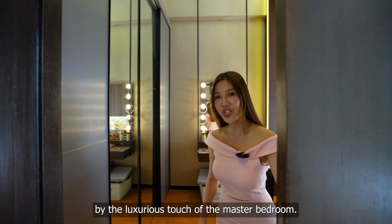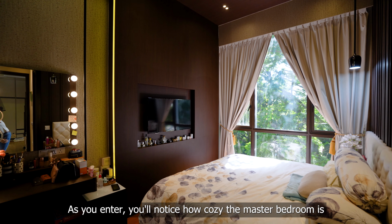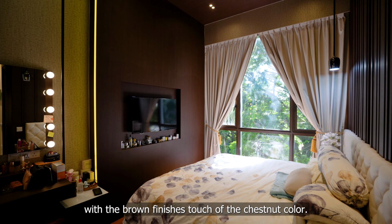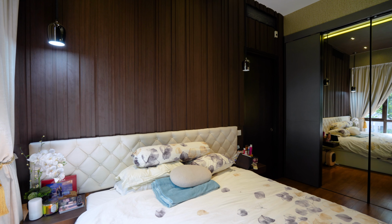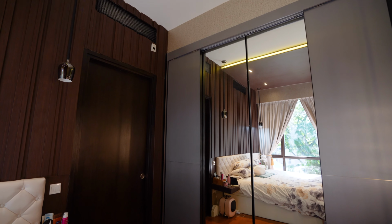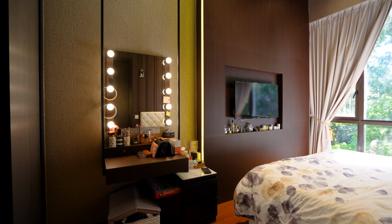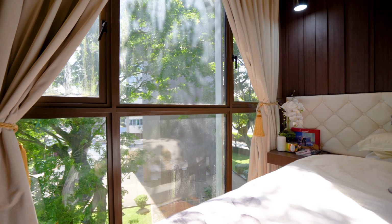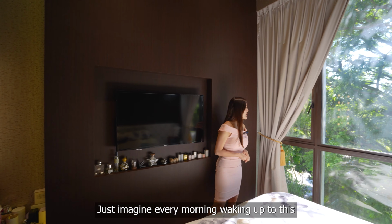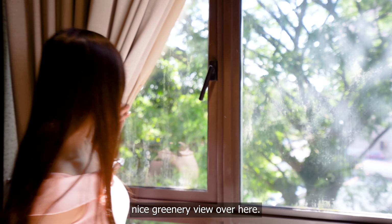Be greeted by the luxurious touch of the master bedroom. As you enter, you'll notice how cozy the master bedroom is with the brown finishes touch of the chestnut color. Just imagine every morning waking up to this nice greenery view over here.